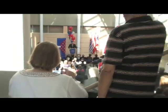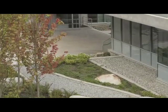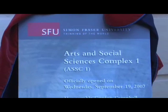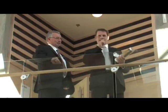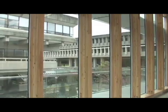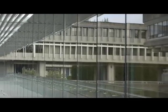Just over 40 years later, on September 19, 2007, a new 7,529 square meter building at SFU Burnaby, known as the Arts and Social Sciences Complex 1, or ASC 1, opened to enthusiastic applause. The new building's designers, Busby Perkins and Will Architects, have really pushed the envelope on the original architect's achievements. The natural lighting, the repeat patterns of wood, glass and concrete, and the floor-to-ceiling windows are reminiscent of the architectural beauty in Arthur Erickson's original design of SFU.